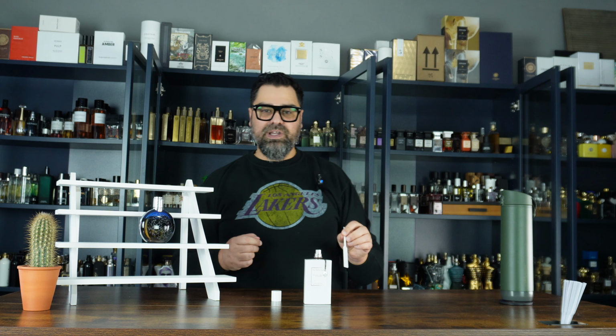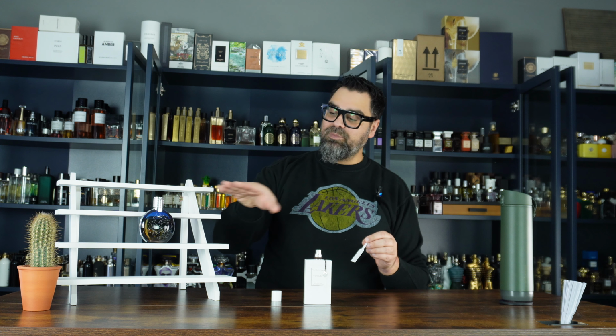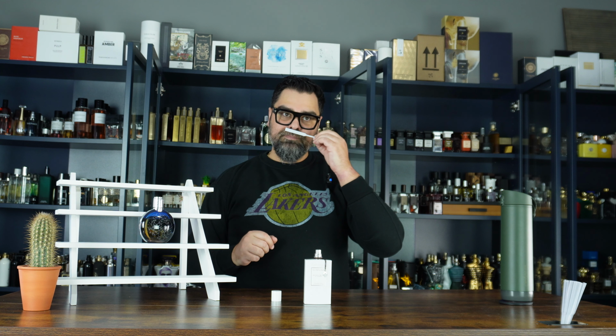So let's delve into Van Cleef & Arpels, and it's been a while. By the way, one of the sexiest, but I can't believe they discontinued. Great scent, great bottle. That one right there, Midnight in Paris.